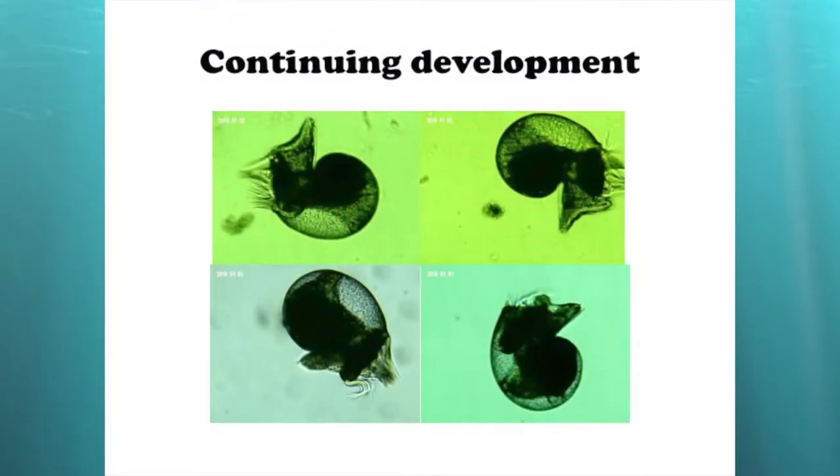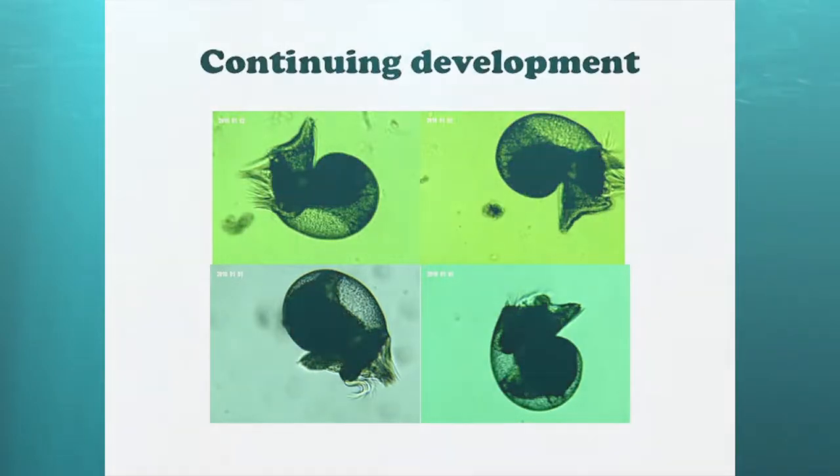And then these are some shots of continuing development. You can see the elongation of the shell. The cilia still present there. This is the beginning of the foot. At this point, it looks in some ways just like a garden snail. And the morphology of an abalone, it's just a snail. It's not really that different from a garden snail, except instead of eating your basil, it's eating seaweed.